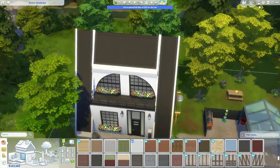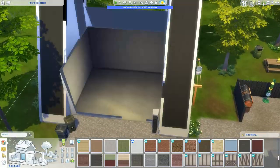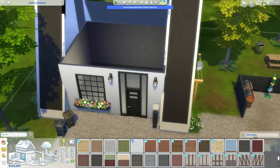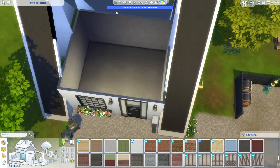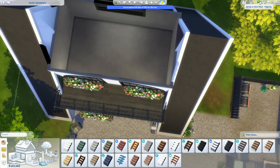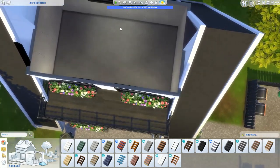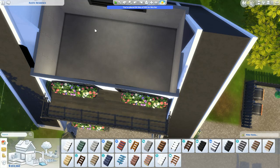Alright, so let's work on the interior. We have 84 of our 100 tiles. We need to place a layout. Now, eventually the couple that's going to be living here, I imagine them having children. So we are going to need to add stairs because the upstairs will be the kids' room eventually.